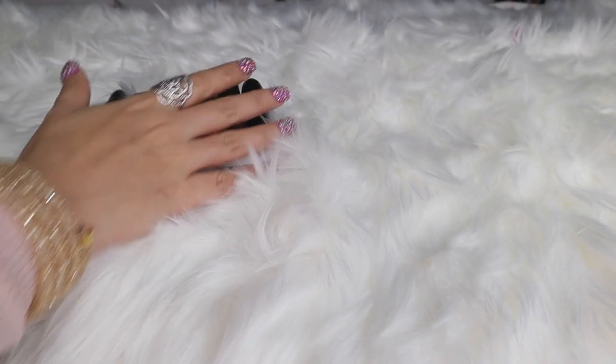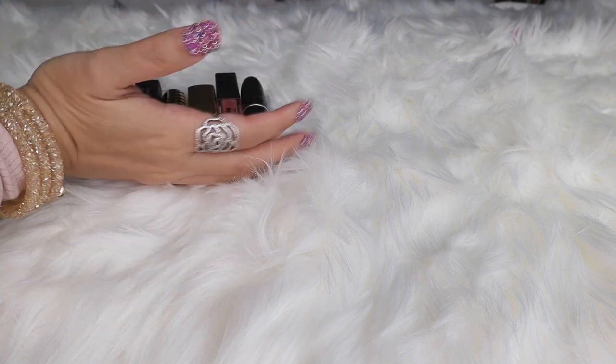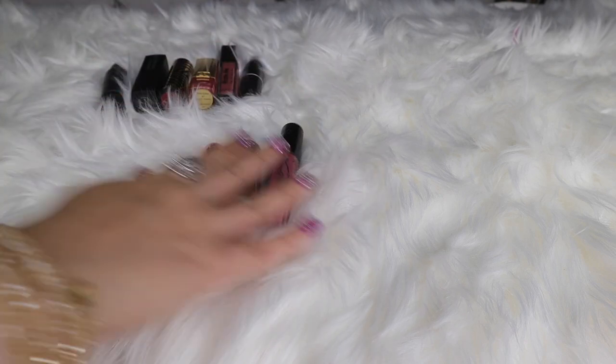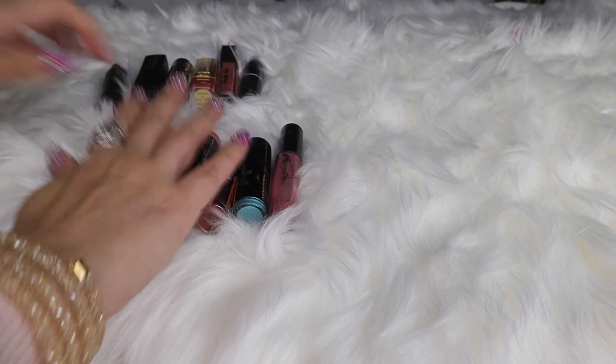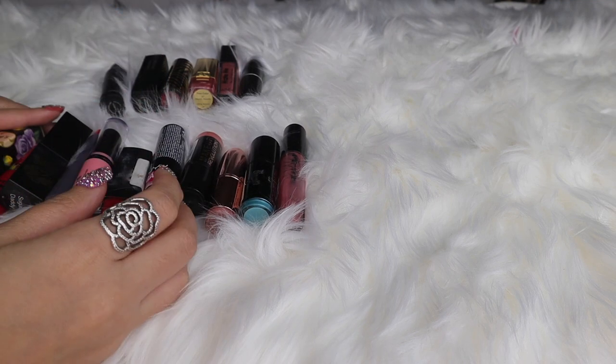So here are the lipsticks that I am going to short declutter, 1, 2, 3, 4, 5, 6 from earlier, and then some of the lipsticks that I took from my makeup storage, which is my video yesterday. This one I haven't showed you earlier, and I did not really look at them one by one also.